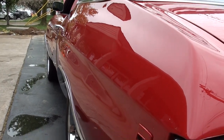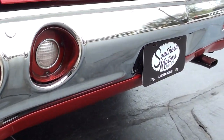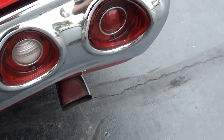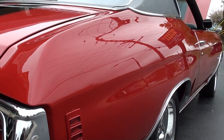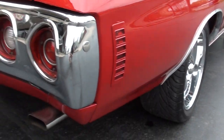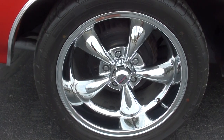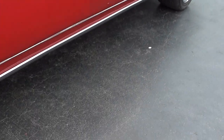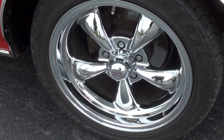You can see the car's nice and flat down the sides. Good looking set of wheels. It's got a good sounding exhaust. It's an H-pipe dual exhaust, but it's got the chrome tips. 10 bolt with a rear sway bar, so the car hits the road good. That's a pretty car. Front disc brakes.